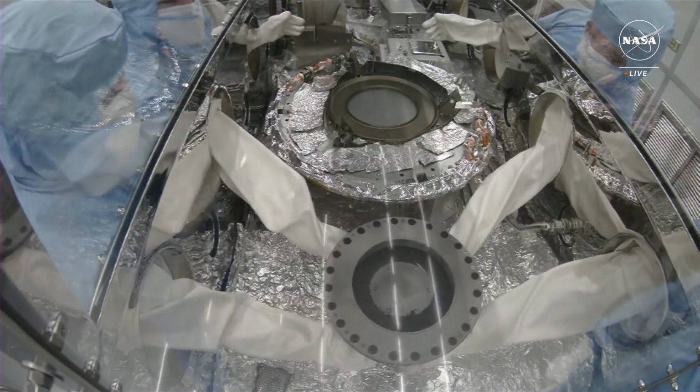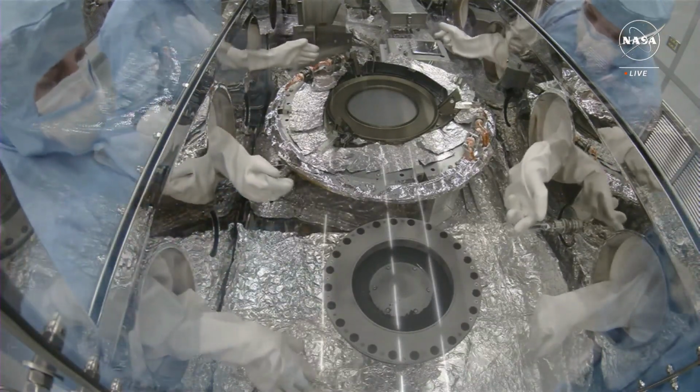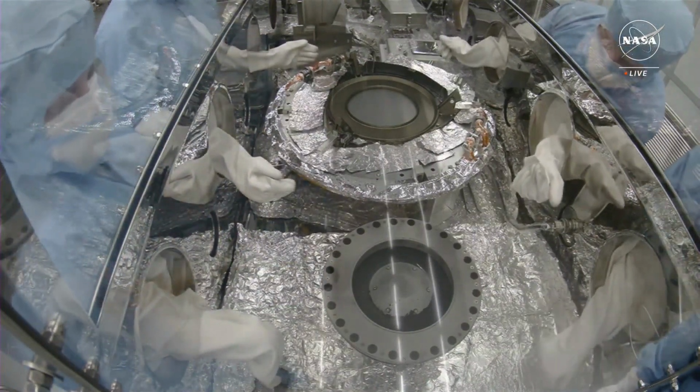Well, what an honor to be standing right here, so close to the sample with you today. So you mentioned that bonus sample. What have the initial findings been for the curation team?